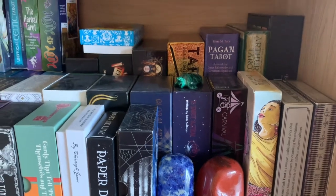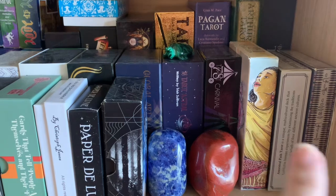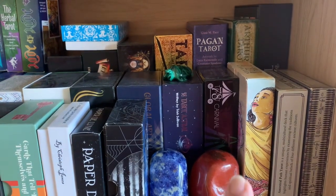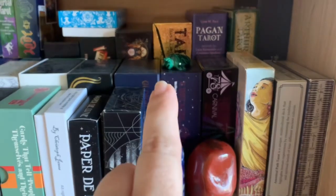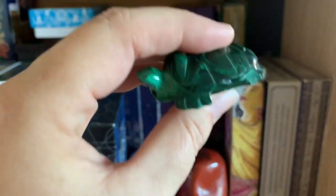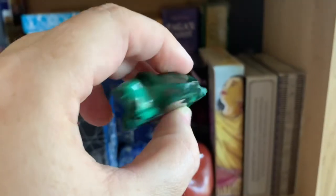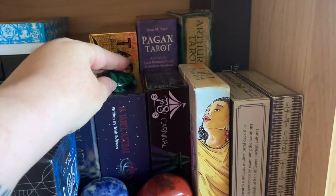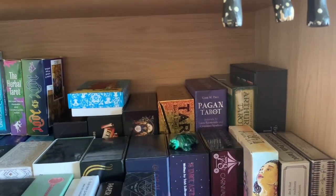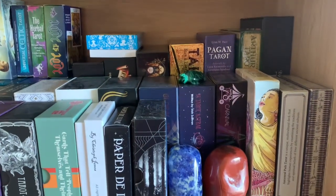Down here, more decks. Got a sodalite and red jasper. Got a little malachite turtle, but he's got a little broken foot, look. That was also the cat's. I'm telling you, if you have animals, it's really hard to have anything that is not going to get broken. You have to kind of blu-tack things down.